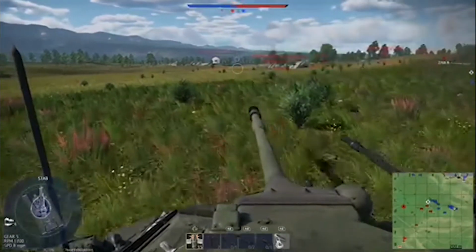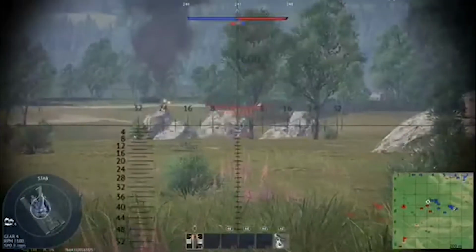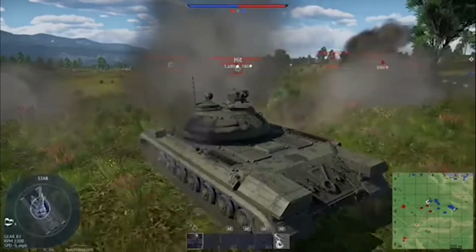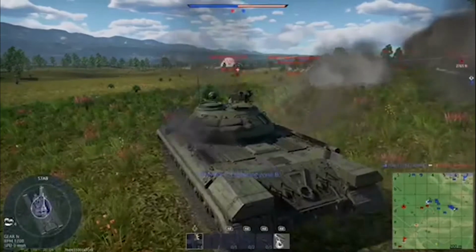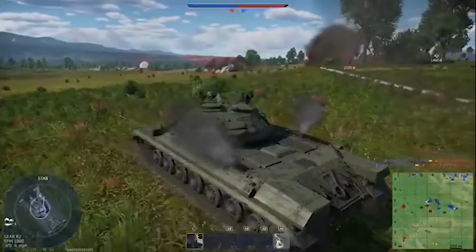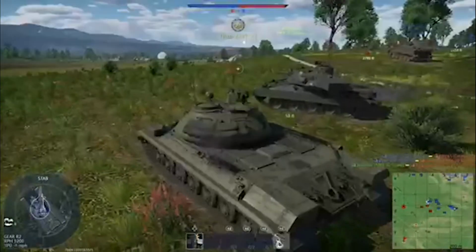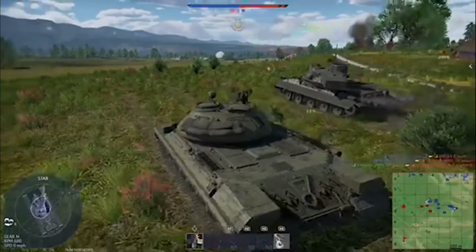Anyways, I hope that you guys liked this new series that I'm doing. I don't know if I'm going to call this Tanks That Succeeded, Tanks That Never Gained Traction, or Tanks That Failed. But Object 279, I'm sorry, you're too rare and exotic.